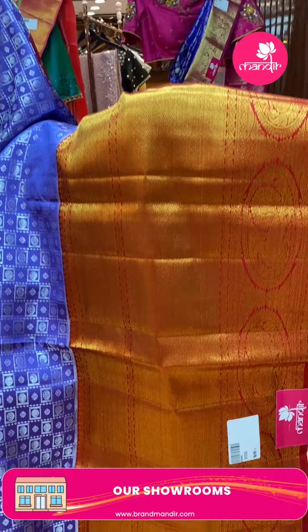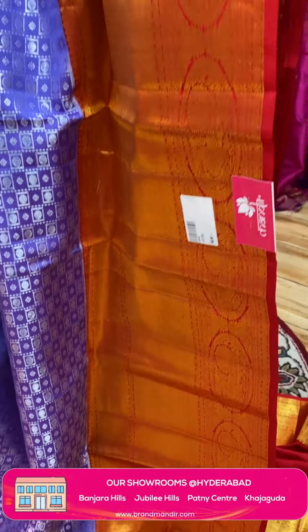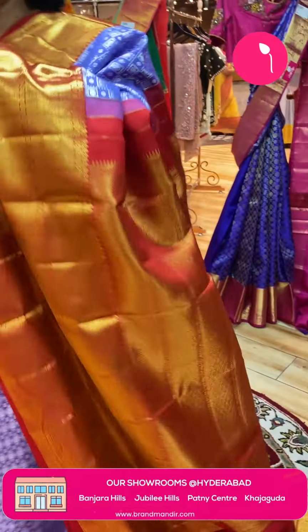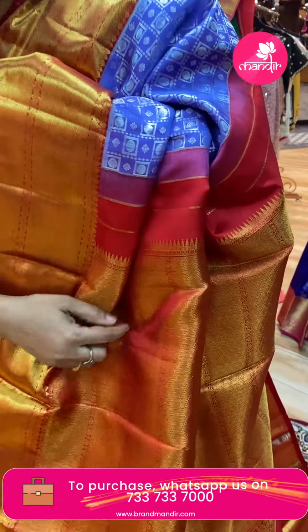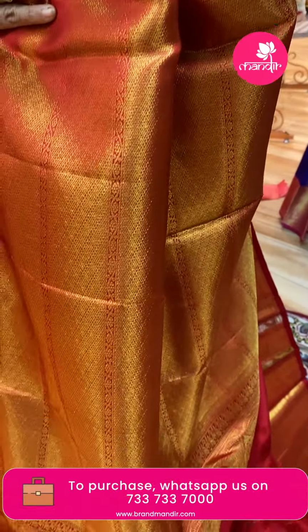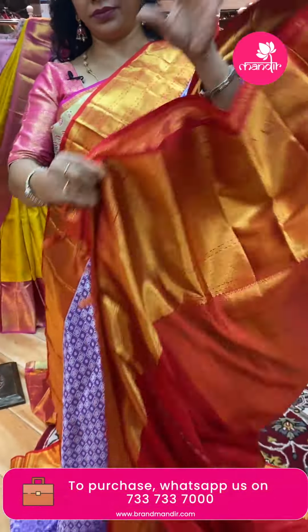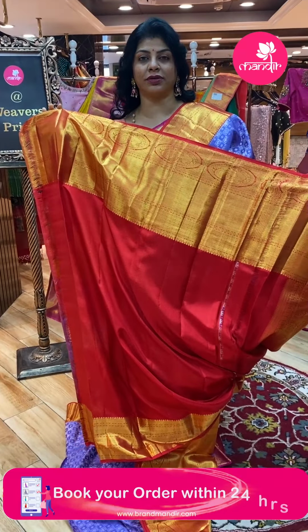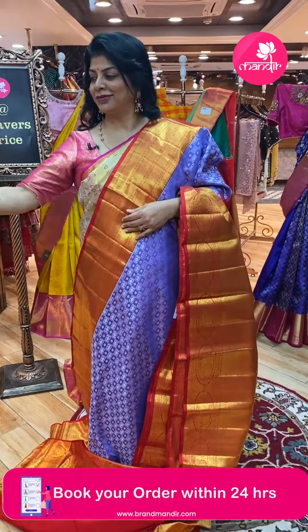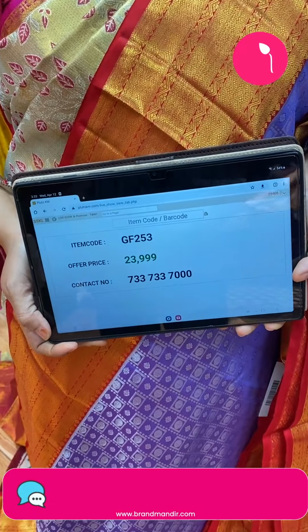Border contrast, cross checks, diamonds, peacocks in oval shaped design. Pallu contrast, beautiful cross stripes borders, coming vertically like this. So gorgeous and beautiful, blouse contrast with border. 23,999, GF253 is the code.